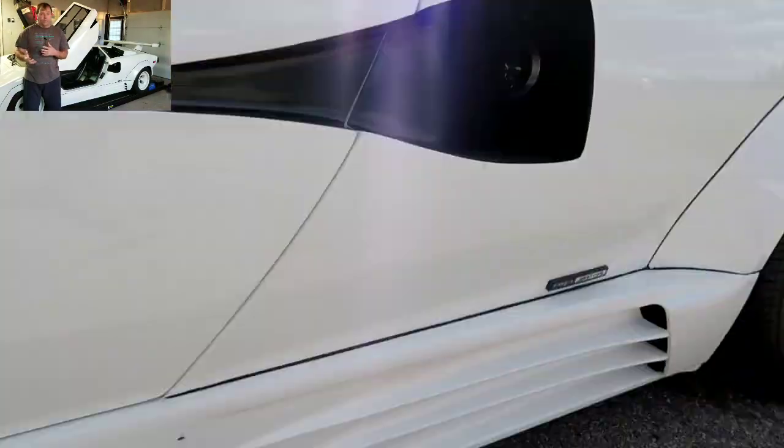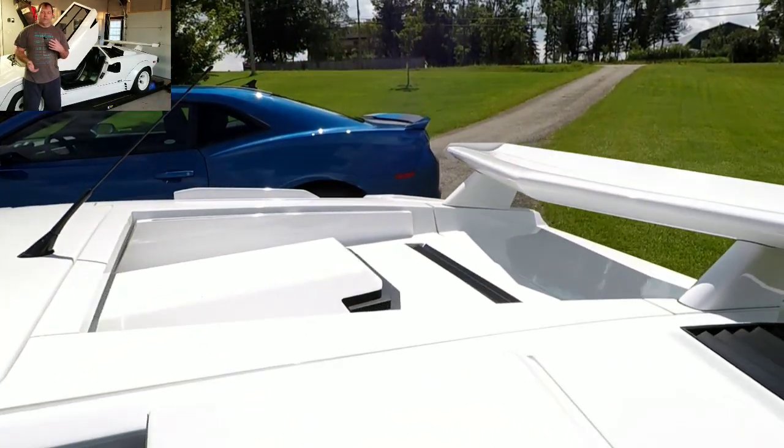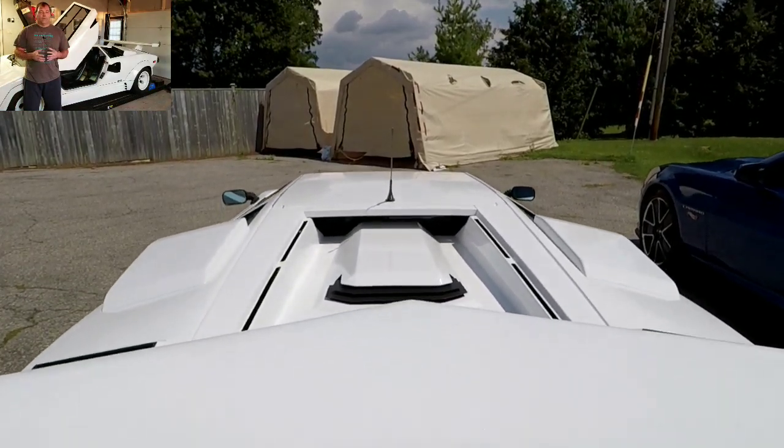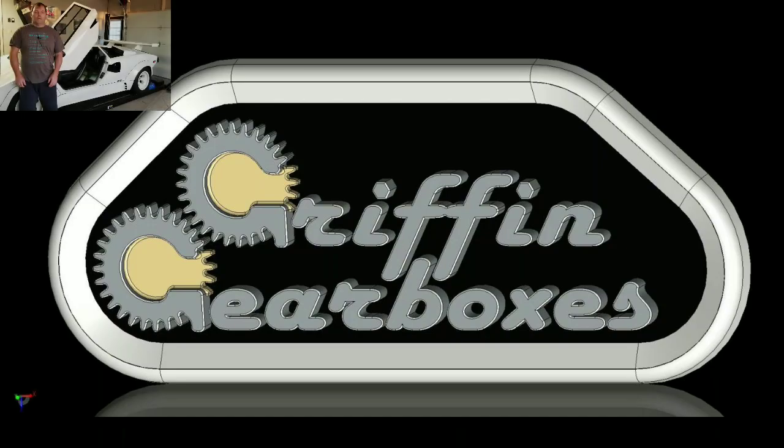That's one of the reasons I'm selling it: it's no longer a challenge to try and figure out what needs to be repaired. I went the whole summer without anything happening with it. So that's one of the reasons I'm selling the car.